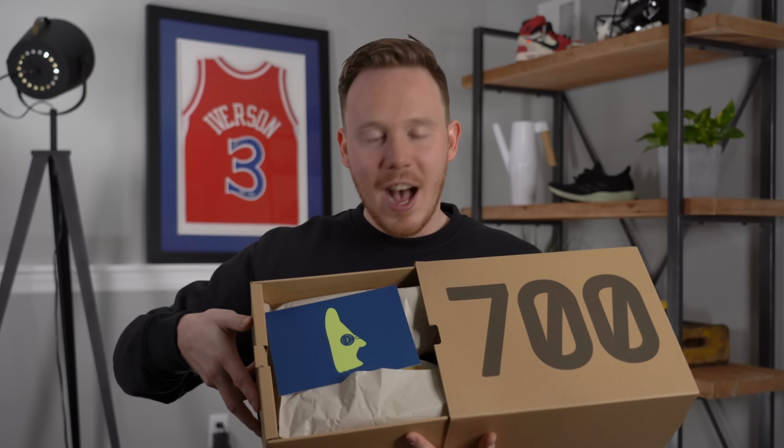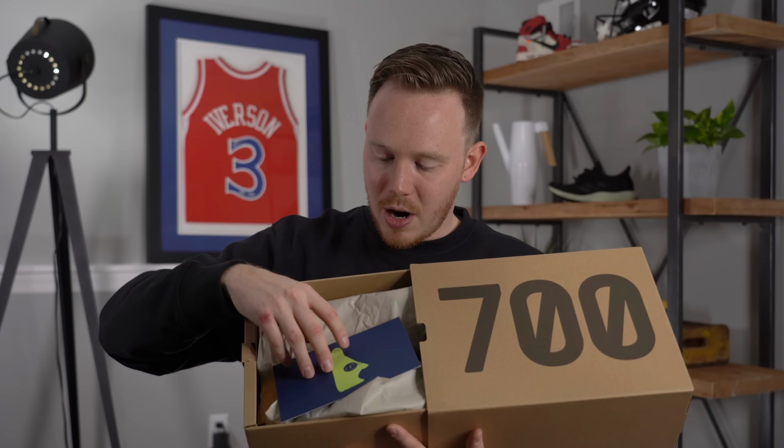So the first thing you've got is this eBay card. It says, "Authentic without a doubt. Congratulations on adding another pair of sneakers to your collection. The enclosed pair has been meticulously inspected by a team of professional authenticators. To learn more about your sneaker's authenticity, hold your NFC-enabled device near the authenticity guarantee tag until you receive a prompt." Oh, that's so cool.